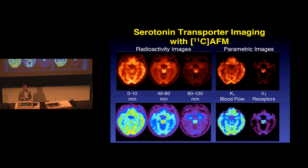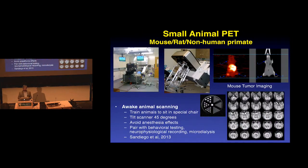Now, I mentioned that we can do this translationally, and we can also do this in small animals. So here are some example images where we can be looking at anything: tumors in a mouse, brain images in a monkey, or in the case here, we're able to look at awake monkeys in a chair mechanism.